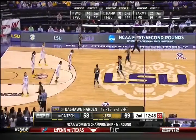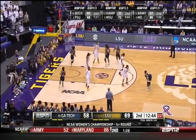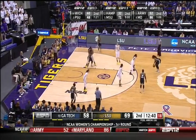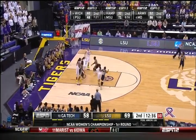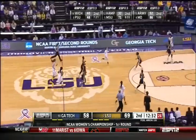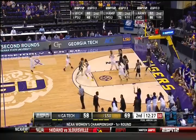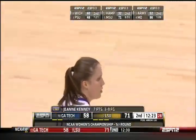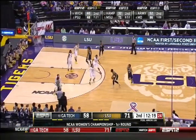That is really nice team basketball by LSU. Beautiful pass, Kinney to Ballard. And she sees a wide-open Harden for the three. Davis for three to answer. Rebound to Kinney. Now shots are just falling for the Lady Tigers. Well, LSU right now is in a good rhythm, pushing the ball, finding the open shooters, or taking it themselves.